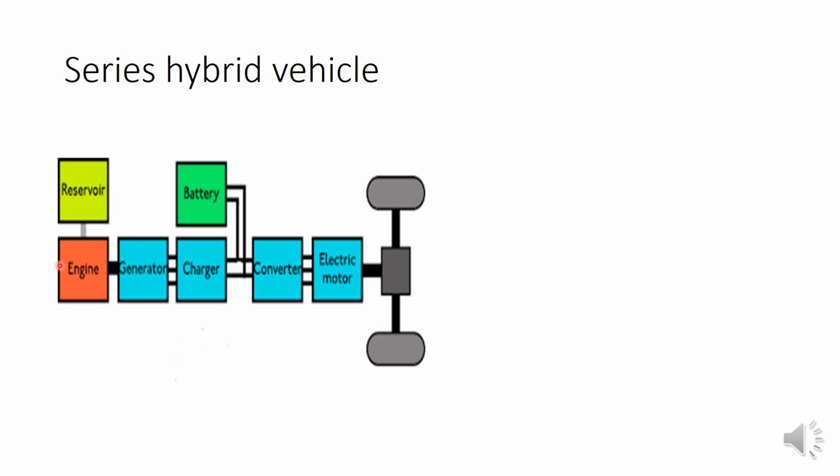And the engine, we know, converts the chemical energy of fuel into mechanical energy. And we have a generator coupled with this engine. The generator converts the mechanical energy given by the engine to electrical energy. That electrical energy we can use for two purposes. First one is charging a battery. A part of that electrical energy produced by the generator is used for charging a battery with the help of this charger, and the other part is converted by this converter and is given to an electric motor. So finally the wheel of this vehicle will be driven by the electric motor. So this is the flow of energy taking place in a series hybrid vehicle.